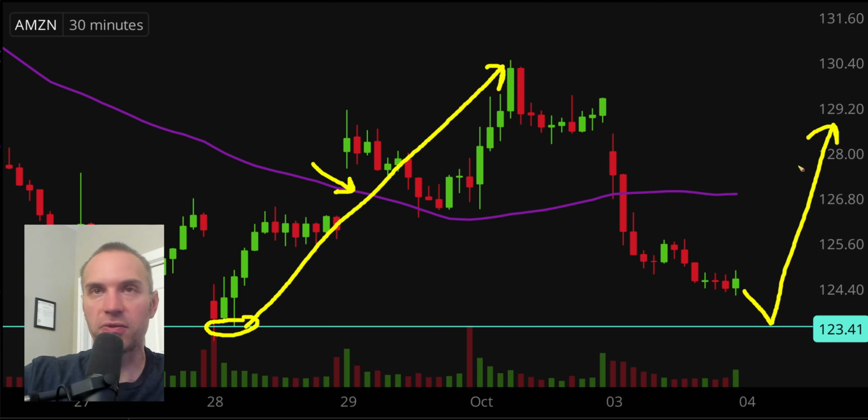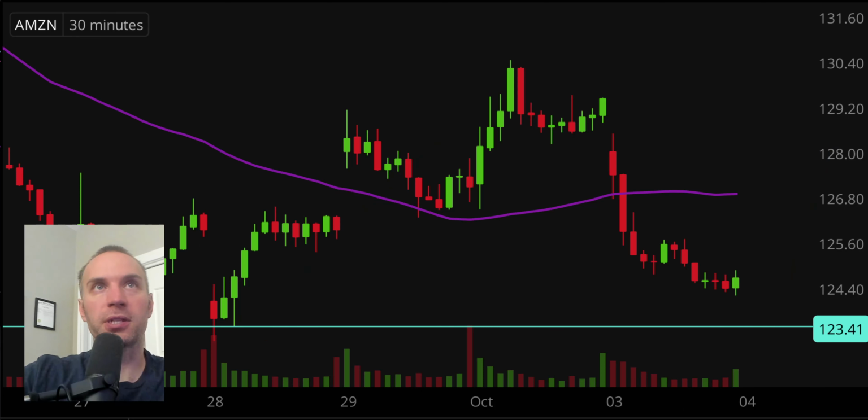What makes you think it could bounce from that level? But there's a track record of it happening here. So does it happen again? It's at least a plausible scenario to throw out there. If there is any sort of attempted bounce back in the upwards direction, then the key area of resistance to watch is going to be all about that purple line there, the 50 period moving average.